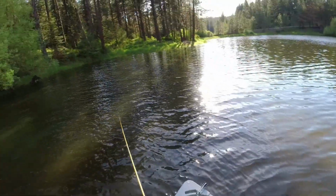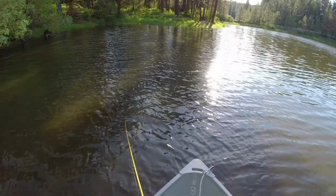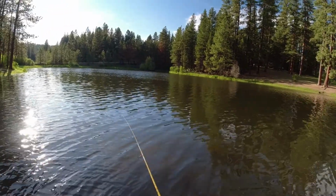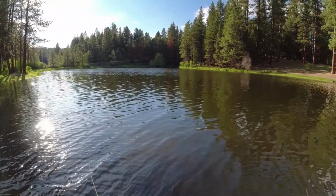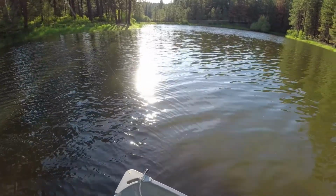Okay, we got 3 minutes left on the timer. And we're gonna have to switch over to the Rebel. So far, right here, I haven't really had any bites. Why that is, I'm not entirely sure, but it's called fishing for a reason, not catching. Okay, timer's up. I'm gonna switch to the Rebel now.